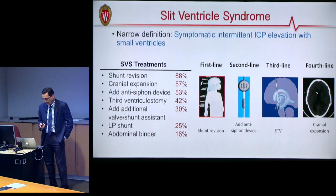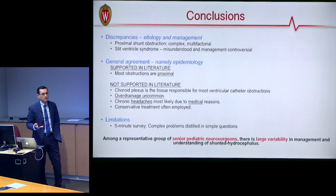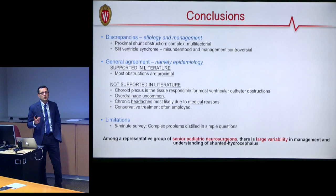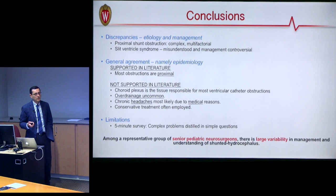So there are significant discrepancies among a group of very experienced senior pediatric neurosurgeons. The ASPN only has membership that is board certified and thus primarily pediatrics. Board certified means that they've been in practice for at least 5 years. So this is the senior community, and the majority of their work is pediatric. They can't join the ASPN if they do half peds, half adults.